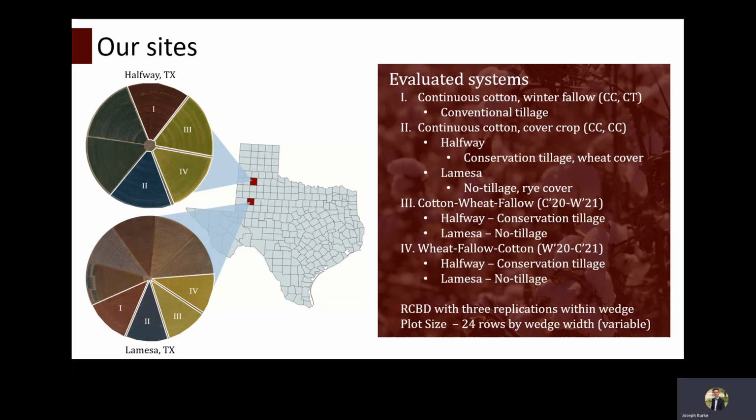And then the third system is split between a cotton wheat fallow or a wheat fallow cotton system. That's replicated between those 3 and 4 wedges. The cotton wheat fallow is going to be cotton that we planted in 2020 into wheat stubble that was planted in 2019. So every other year we get a wheat crop, and every other year we get a cotton crop in that system. Today I'm only going to show results from the first 3 systems and not including that 4th system where we had active wheat growing.